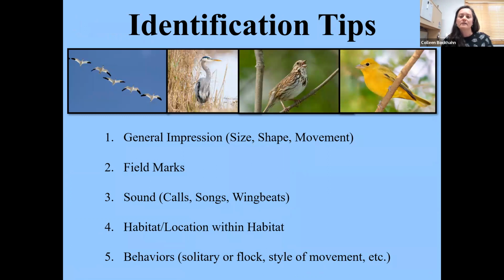So I like to always start off with some general identification tips that are really good to know. So whether you've been bird watching for a while, or maybe you're thinking about getting started or consider yourself a beginner, there are some things to keep in mind as you go around searching for birds that will really make it easier for you to start to identify them by species. So the first thing is your general impression of the bird.